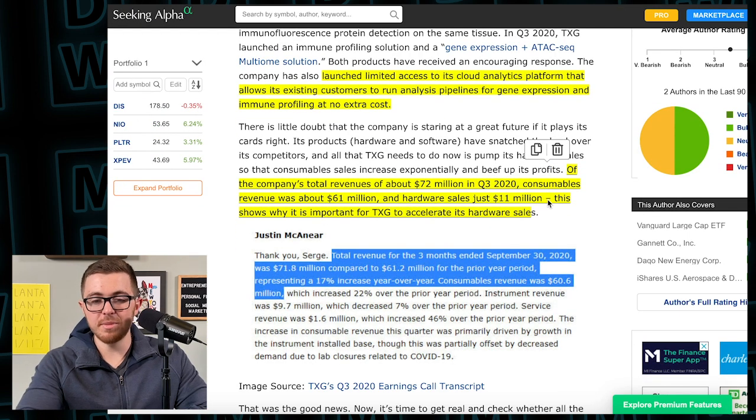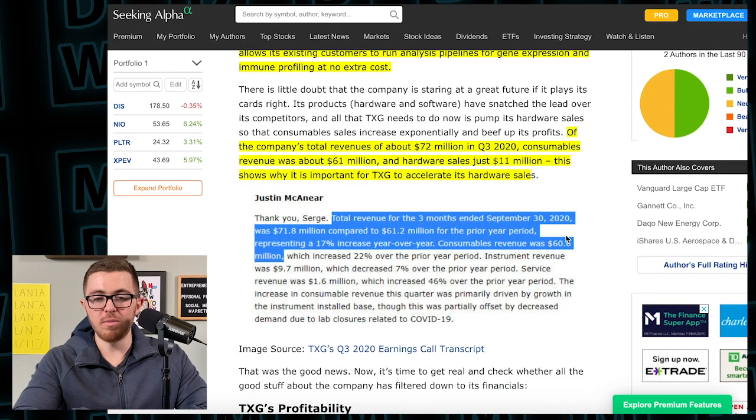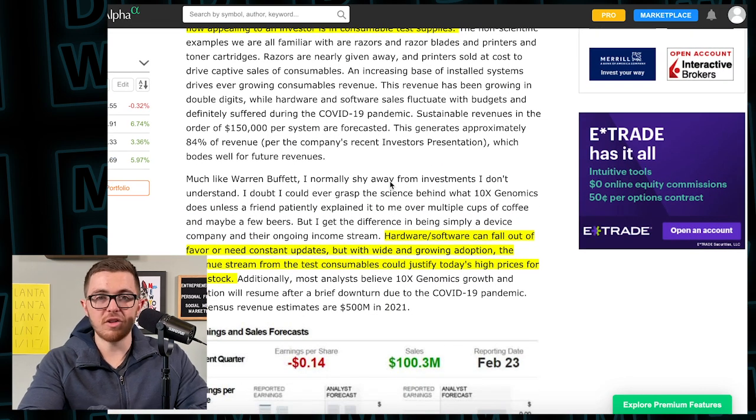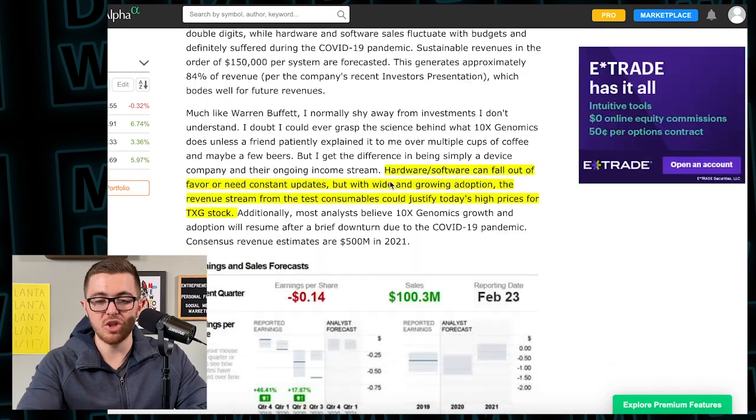As you can see here, of the company's total revenue, about $72 million in Q3 of 2020, consumable revenue was about $61 million out of the $72 million, and hardware sales were just $11 million. So this shows how much growth the company has moving forward, because they can grow more in the hardware space by selling their hardware directly, but they can also continue to grow their consumable sales as well. So that's going to be huge moving forward. I think that's going to be great for the company because they're not just relying on hardware and software, they also have the consumable items.